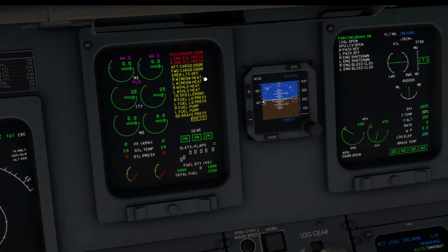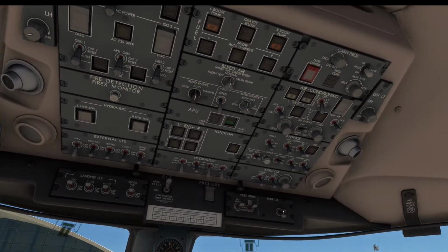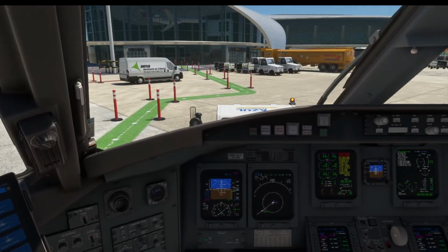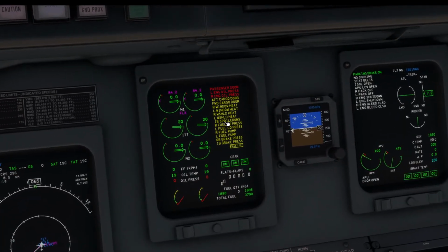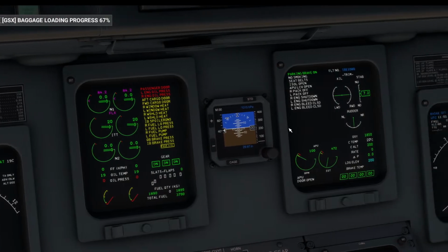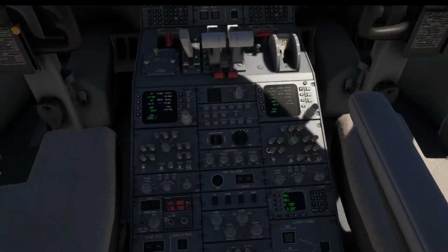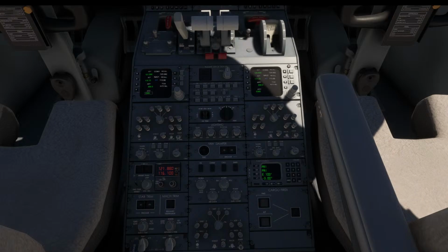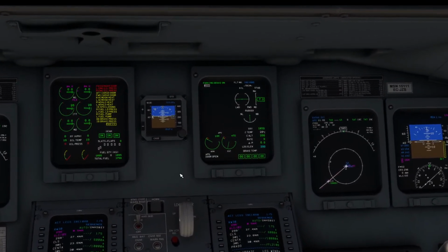Doors, emergency lights are off, so we can arm that here. Emergency lights are on, so we're going to get the seatbelt and no smoking signs on. Okay. Smoking, ISO, backs. Alright. Let's just box those for now, and if we get any new messages, they'll come up here.